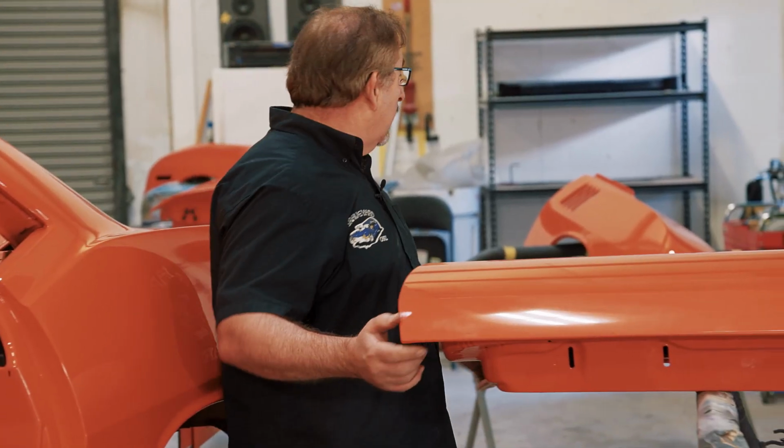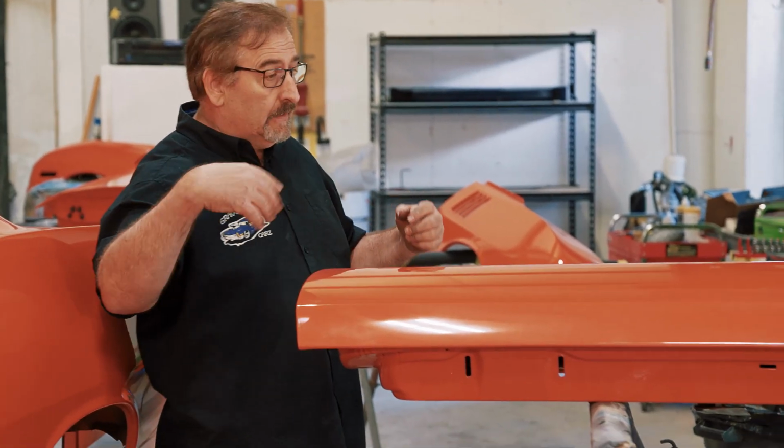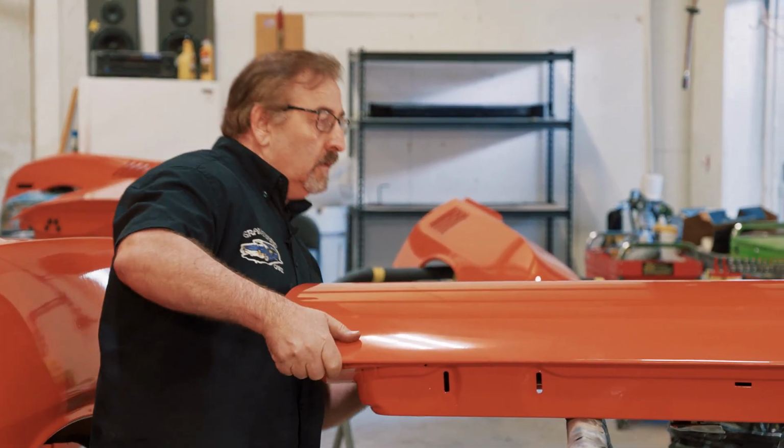With the pre-paint cured on the Cuda, Mark and Will begin to install the sheet metal and perform the final panel alignment. I think this is a good start right here.